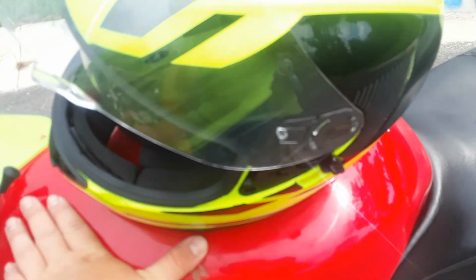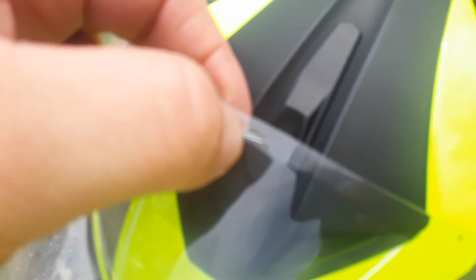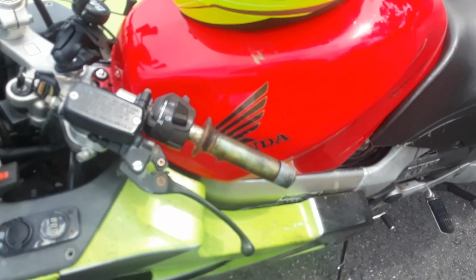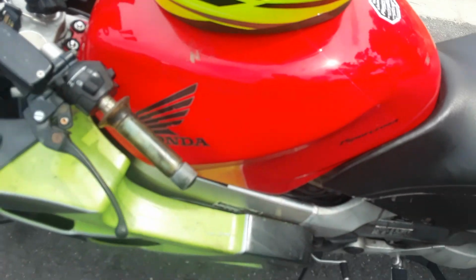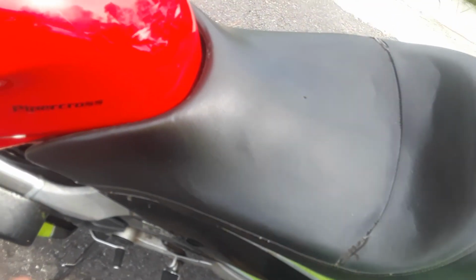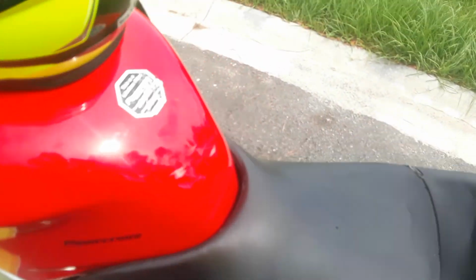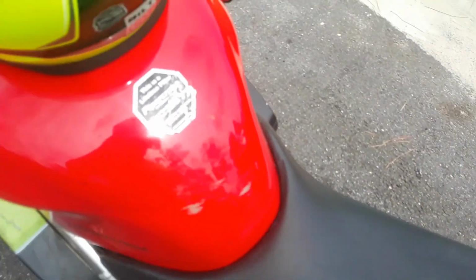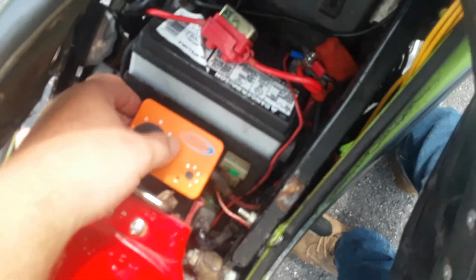It has a racing or high performance... My new helmet. It has a high performance air filter. It's not K&N, it's another brand. It has the fuel system. Let me see, what's the name of the fuel system? Let me just go ahead and pop this off. That right there. I just have it set to the highest setting because, you know, it needs fuel economy.